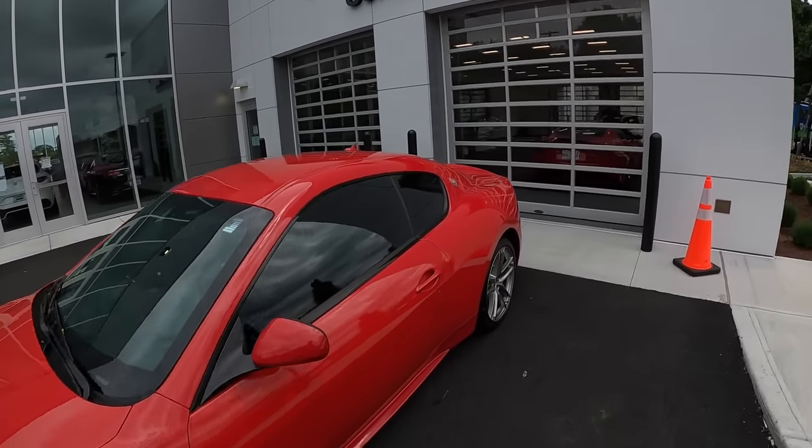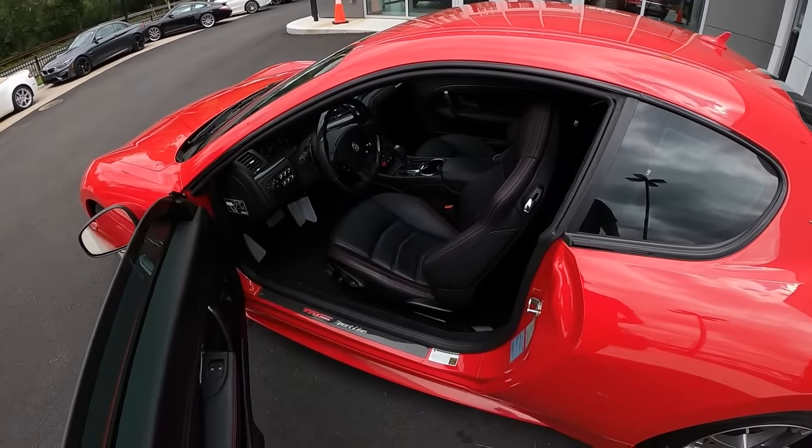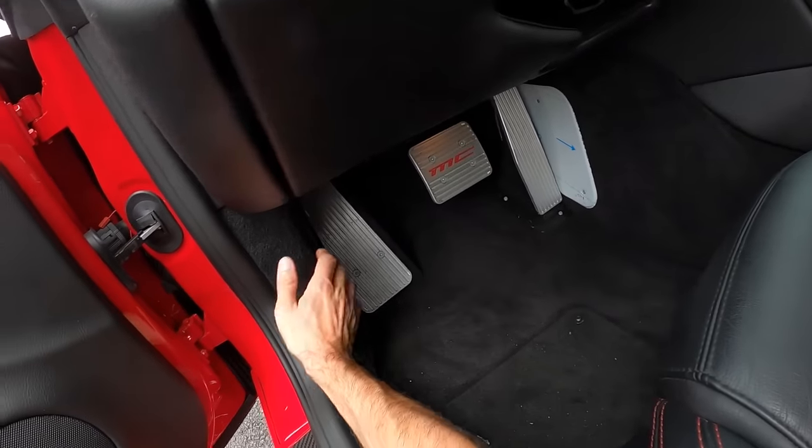And you get pretty good deals on these things. New, they were like 150 grand. Now you can have them for around 70, and if you get old ones, as low as like the 30s. It's crazy.